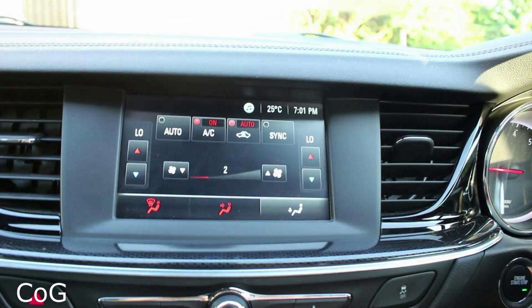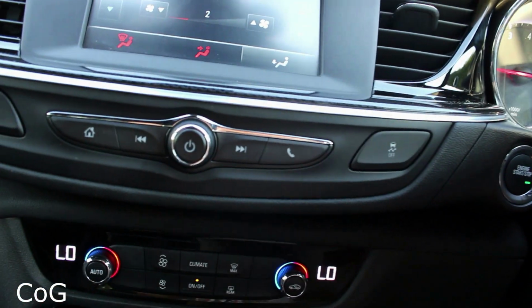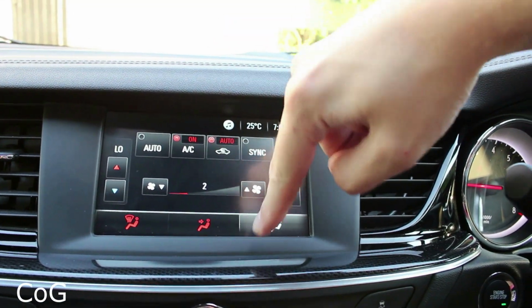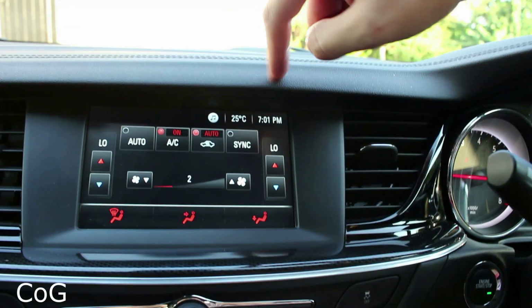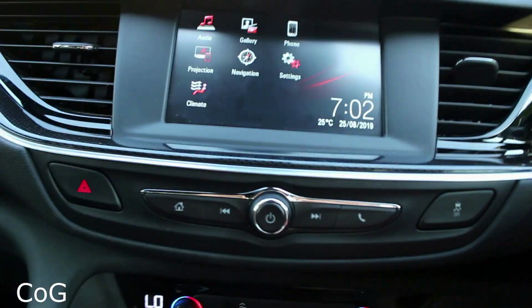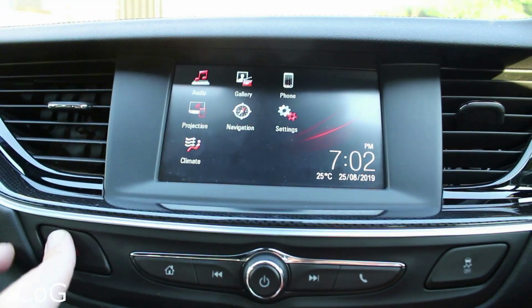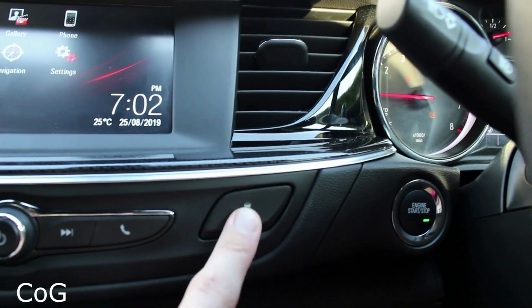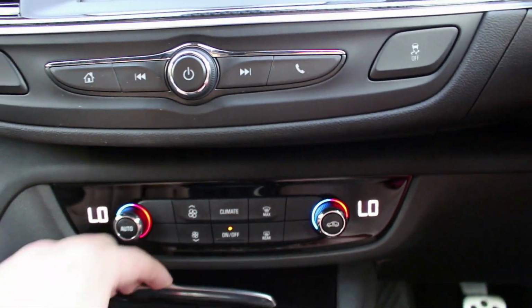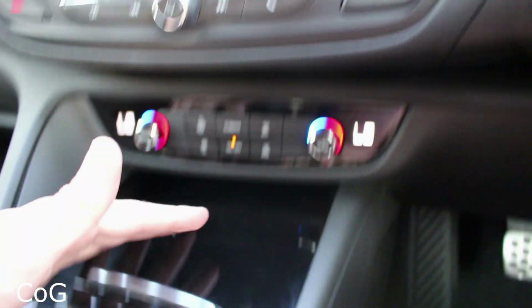Climate controls as well. It's all down through here, so we've got some buttons for your fan speed and temperature. If you want to do an auto or something like that, you can do it all through here, which is quite a nice feature. And then just your things like your hazards, you've got your stability control on and off, climate control as I mentioned before.